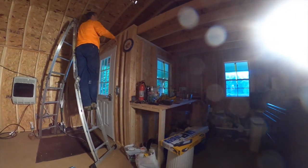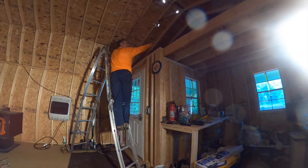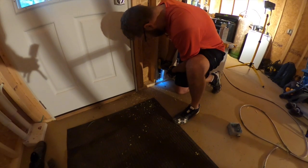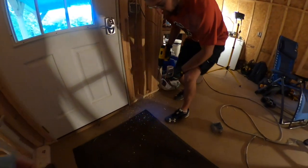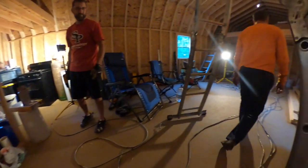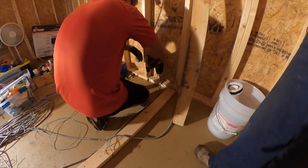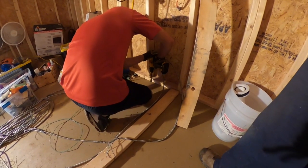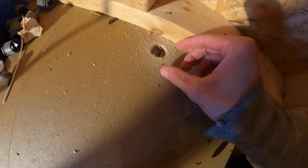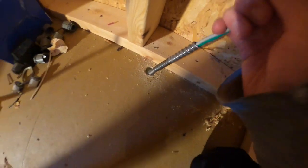So what are you thinking? I don't know. Junction box potentially here, because then I can run the electrical for up here too. Good work. There's our power. Then on this end, we're going to have to do it on the floor, I think. Right there. Oh, that's good. Give it a shot. Keep moving. We got it.